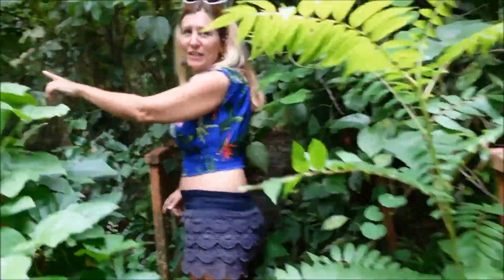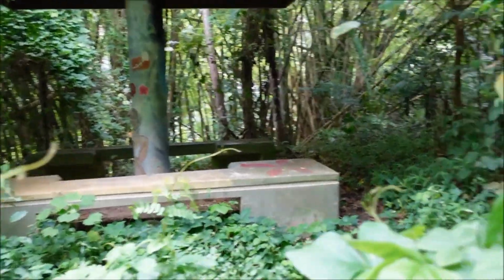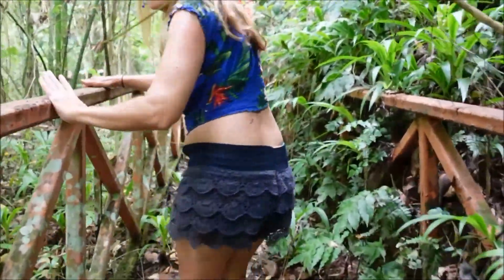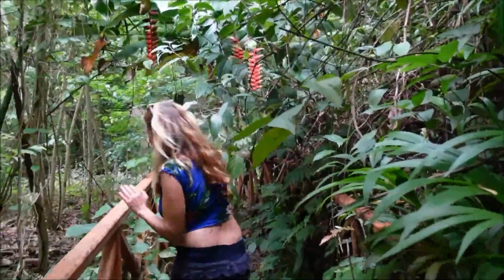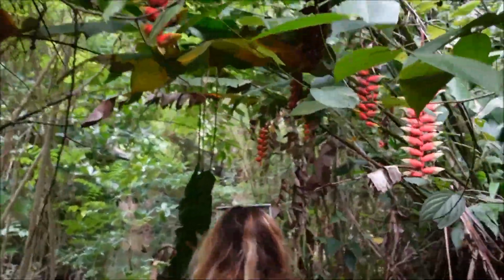So here's one of the little gazebos that we would often hang out at. Look how cool this is. It's very mysterious. And it's kind of sad that it's abandoned, but it also gives it a super spooky feel. Mysterious and jungle-like. Look at these beautiful heliconias just hanging over the way.